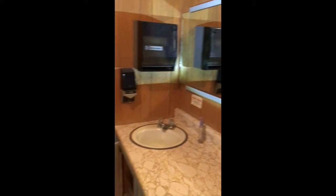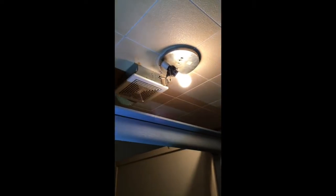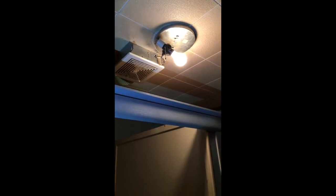So let's see, here's the girls' restroom. So the water heater's here. And then they have a couple stalls here. And a sink right there. And a mirror. So that's the girls. All this is going to take some work. Get a real light and a real fan in there.